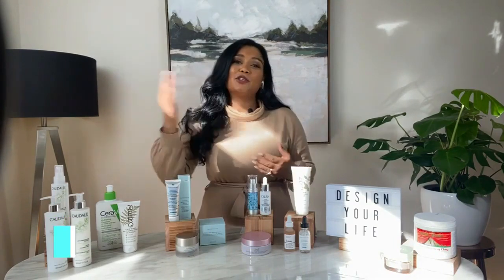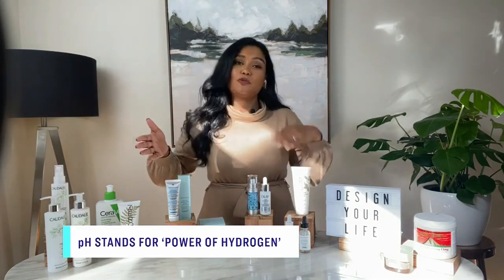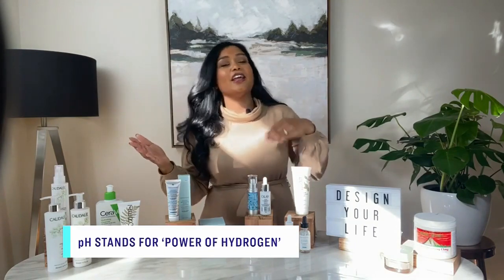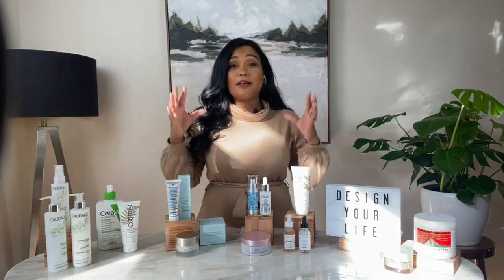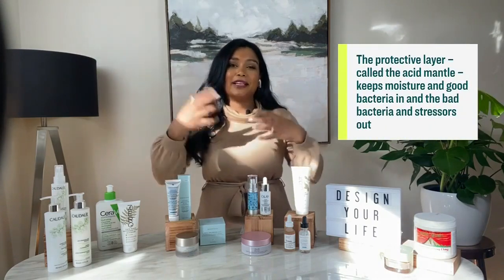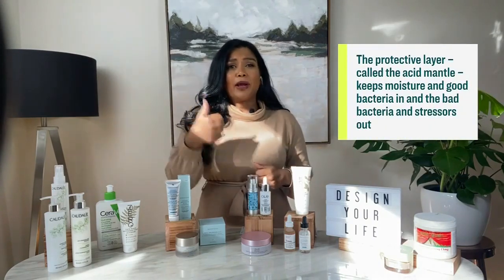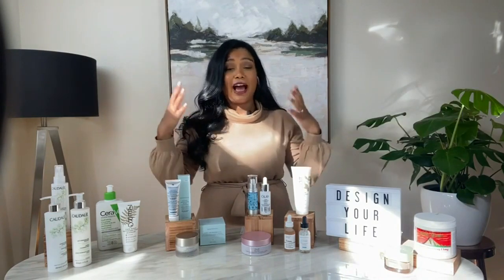So if I take you back to grade 11 chemistry, pH has a scale from 1 to 14. 1 is more acidic and 14 is more alkaline. So skin is more acidic, and it works the best in that zone. The moment that pH level gets compromised, our skin barrier weakens, and that's when we might let bad bacteria in, pollutants, breakouts, inflammation, irritation, all sorts of stuff actually happen. So it's really important for us to actually protect our skin.